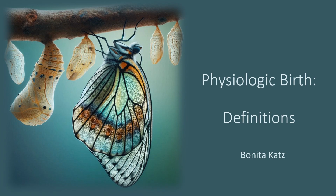One other note, I use the term physiologic. Many of the sources we will look at use the term physiological. They both mean the same thing. I have simply chosen to use the shorter word.